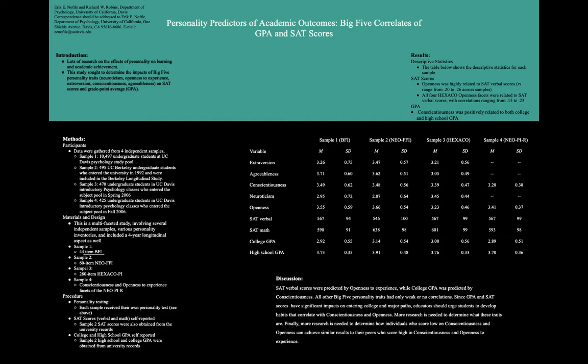Researchers at UC Davis sought to determine how our personality affects those levels of our academic outcomes through four independent samples. They collected data from 10,497 undergraduate students at UC Davis who were part of a psychology study pool. Sample 2 included 495 UC Berkeley undergraduate students who entered the university in 1992 and were part of a longitudinal study that was done there.